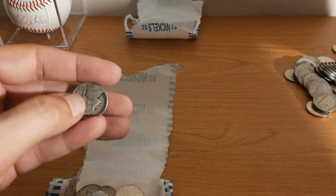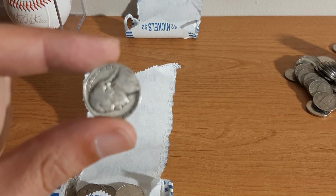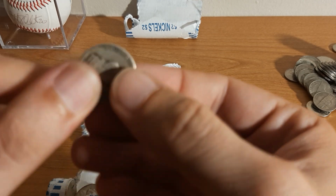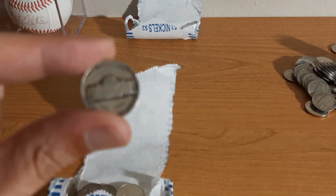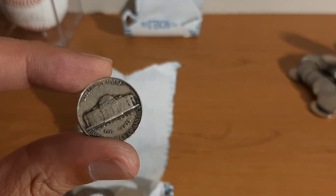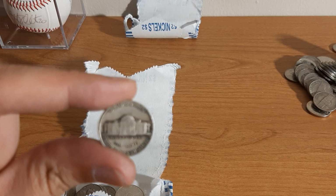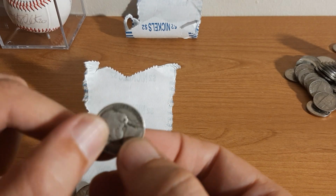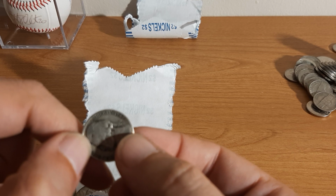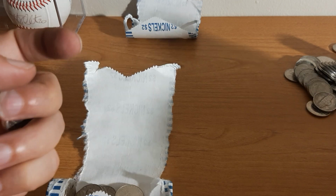Okay, there we go. So that's our oldest one so far out of here. We got a 1947, which actually matches the age of the one that was on the end of the roll I opened in the last video. So 47D, a little dusty, but if you were 80 years old, you'd probably be a little worn out too.